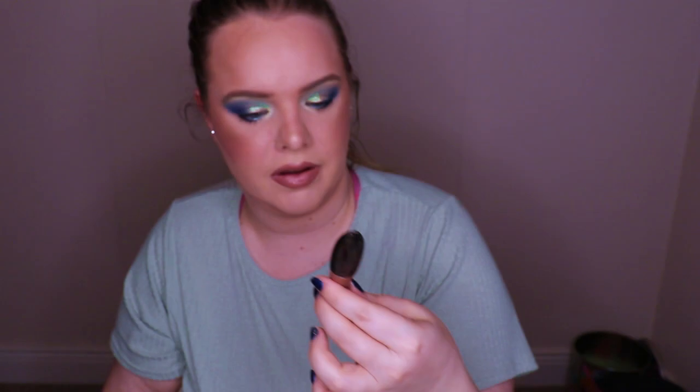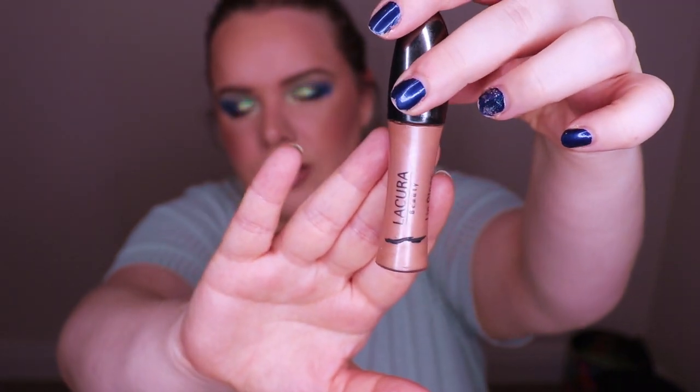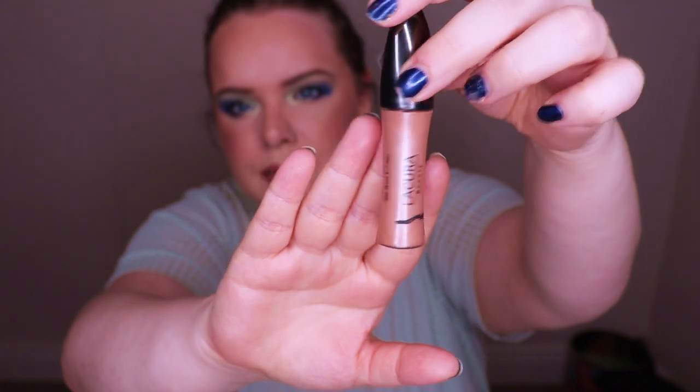For lip gloss, this is my Liqueur lip gloss. I think there's 10 mils. How many mils are in? Oops, gosh. There's 8 mils in this, and this is from Aldi. I actually really love this. I haven't seen it in there, but this is where I'm at.